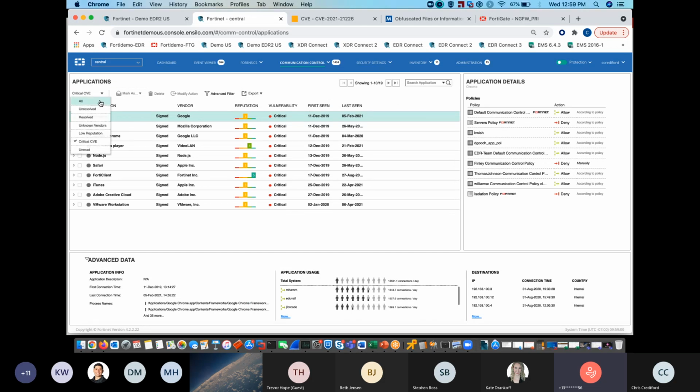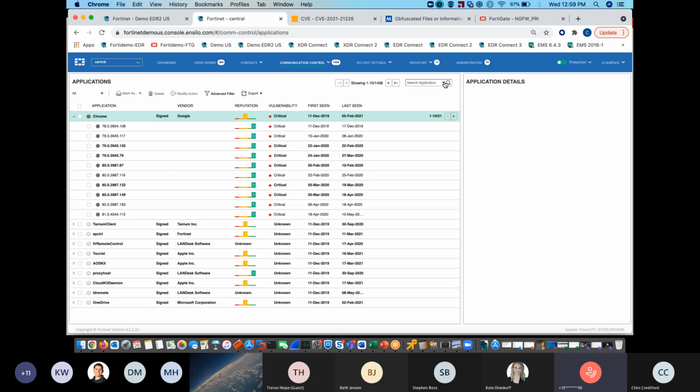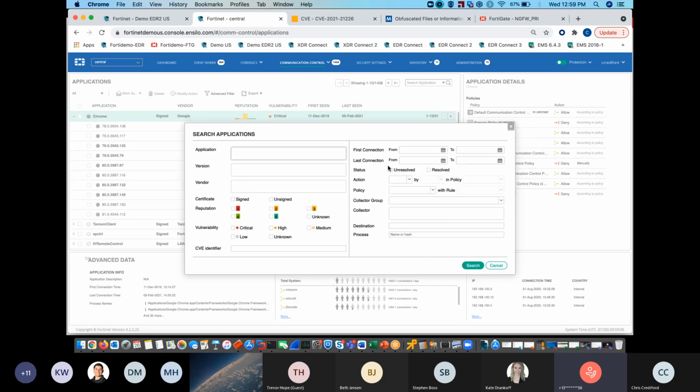Or you could just go through and search, right? Here's pretty broad capabilities to go, you know what, I just want to know all of the applications that have vulnerabilities in my environment. You can go filter that out. If you wanted to know specific machine vulnerabilities that were on it, you could put in that machine name.